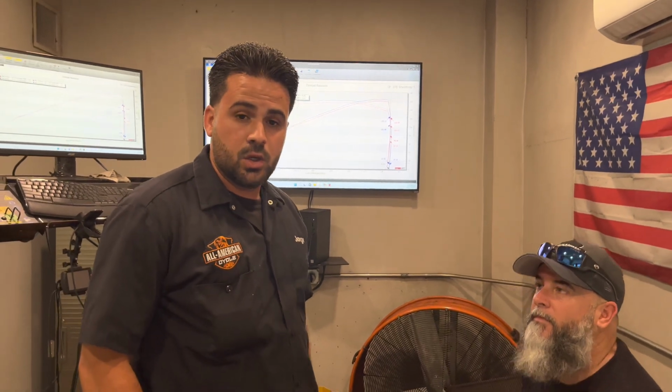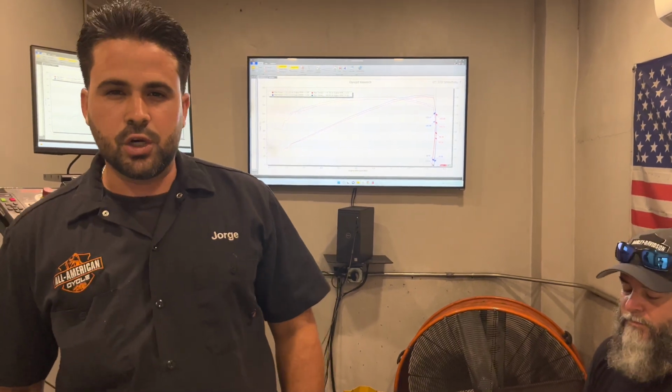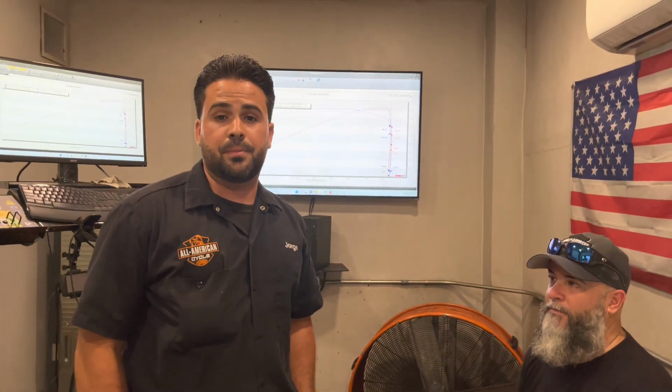What we do is we CNC port the manifold. We change the cam out. It's a small lift cam, so it's good because it's nice on the lifters. It doesn't beat up the lifters. That's one thing people don't realize. Yeah, that's one thing they don't tell you.